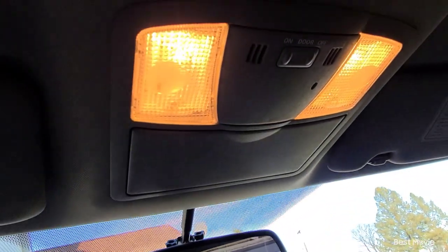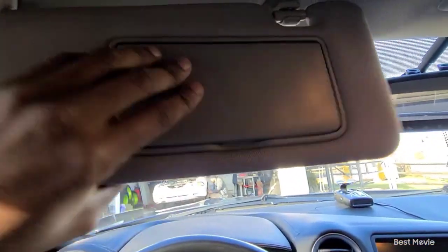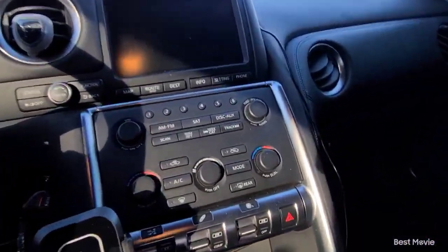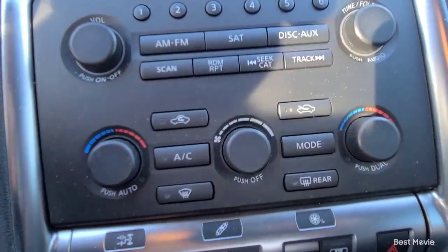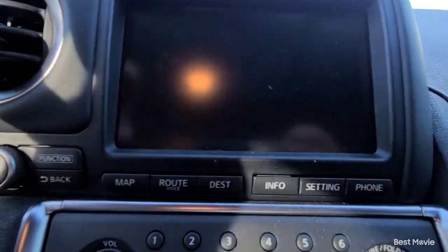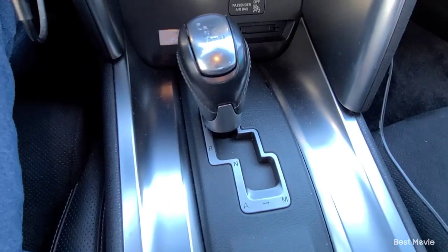Other things I noticed was this is the exact same. I'm pretty sure even the headliner is the same color. Yeah, this is exactly like my Infiniti. All these buttons are pretty much the same buttons on my Infiniti. It's just in a different order. Instead of the Infiniti's screen being pushed back and having the buttons in the top right here, they're all down here. And then you have the specific GTR buttons, and this is all GTR specific.